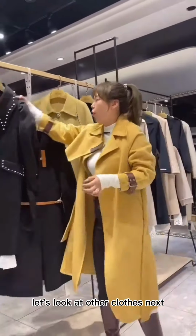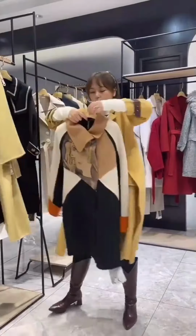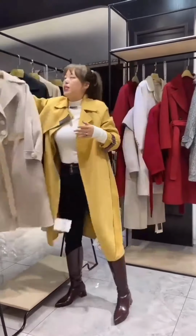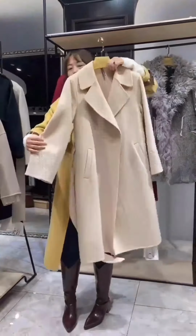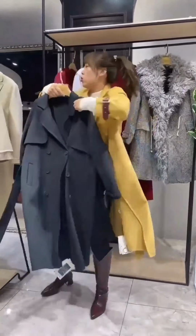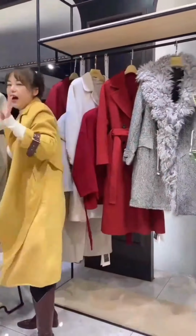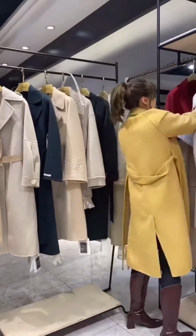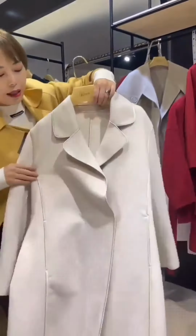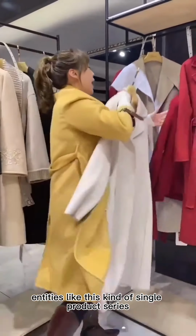Let's look at other clothes next. It's very easy to do live broadcasts and entities like this kind of single product series.